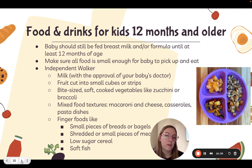Milk, you can start with the approval of your baby's parent. You could do fruit cut into small cubes or strips. So like this little orange over here. You can do bite-sized soft cooked vegetables like zucchini or broccoli. So you can do those soft cooked. This one, I know there's for sure zucchini and then some peppers in there. So that soft cook is really good for them. They also have some potatoes here that are as well as soft cook, and then some shredded chicken over here.